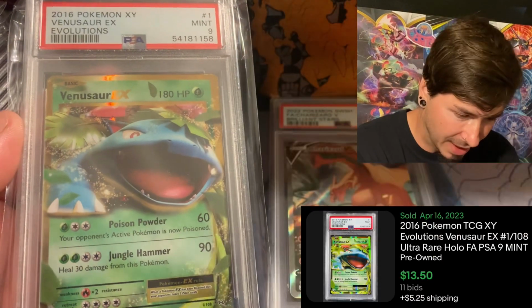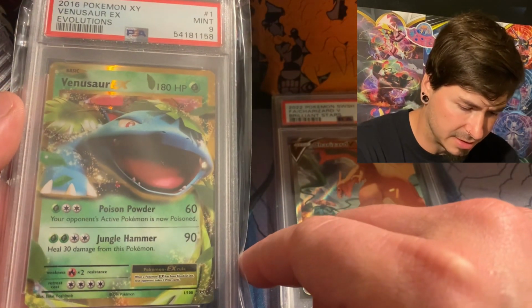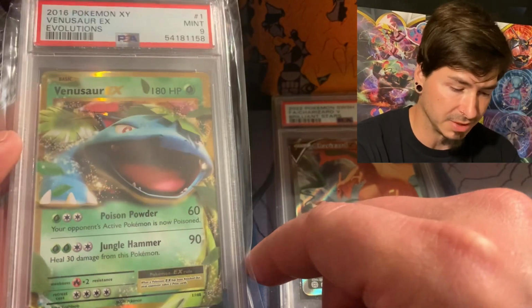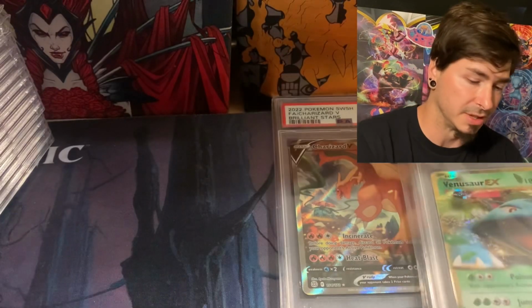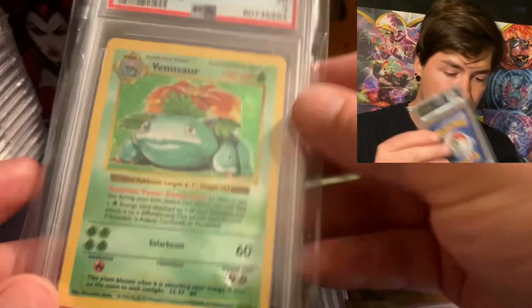And then we got a Venusaur EX from Evolutions. It's a 9, so that's not going to be too much. Some of these smaller ones, I'm just not going to even bother putting a listing on eBay, and I will just offer most likely what it's worth with the 20% taken out.